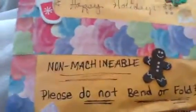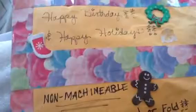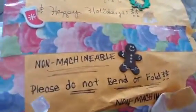I forgot to go downstairs and get this one. I wanted to go down there and make sure, and I'm like, oh, I got one more. Decorated really nice, front and back. And this is how everything came.